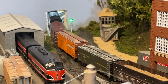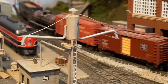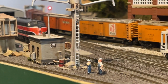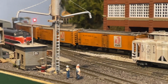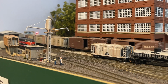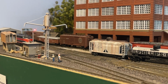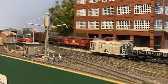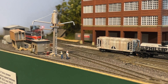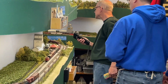On the Rock Island, you'd have to dig out the switch and. I got a red signal. Can I go against it? You can, because Michael's in the clear. All right. So we'll get you clearance.